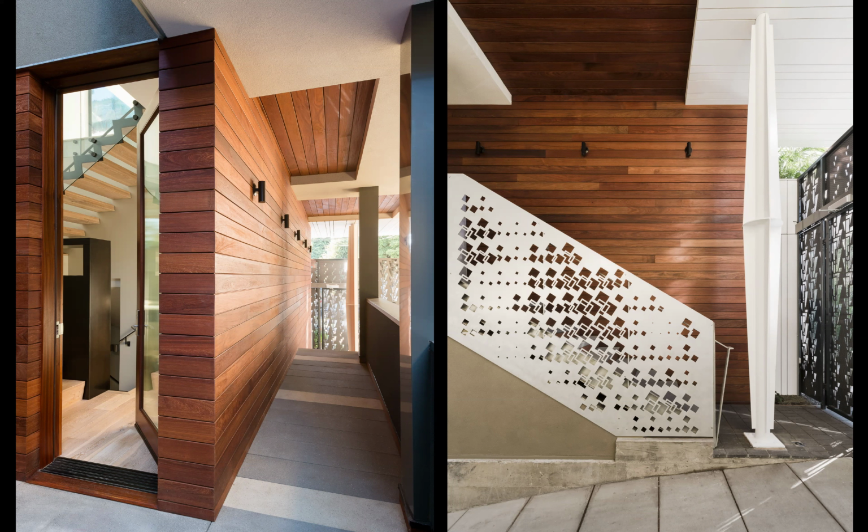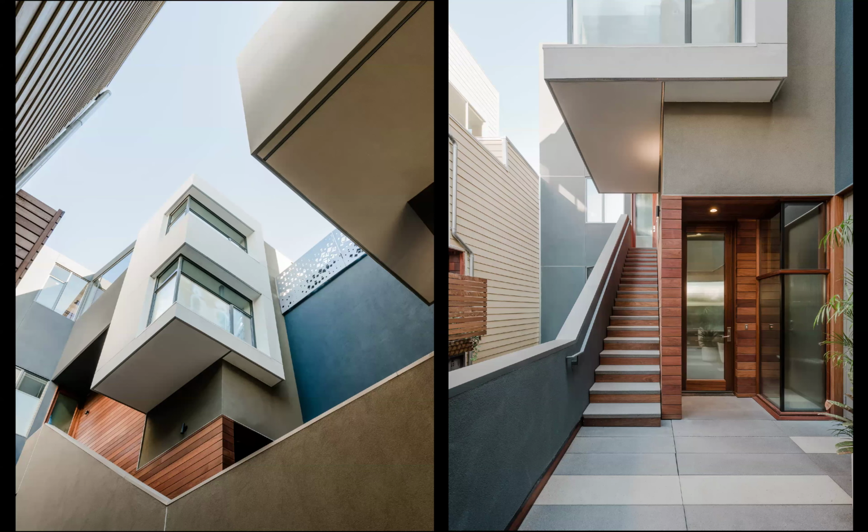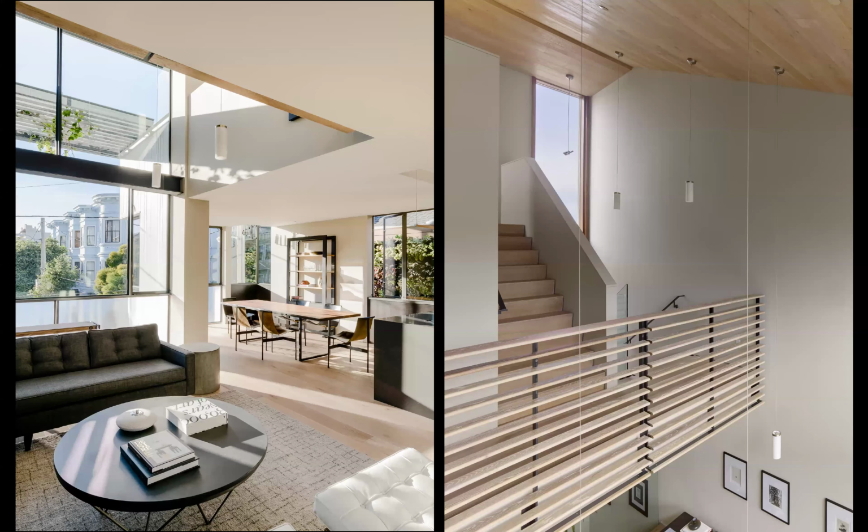A very finessed condition at the base of the top. And you can see the entrance to the street house. Right here is a courtyard, and it's a small courtyard. It's part of the mid-block open space of San Francisco. Stairs go up to the sky house, and we go to the garden house.